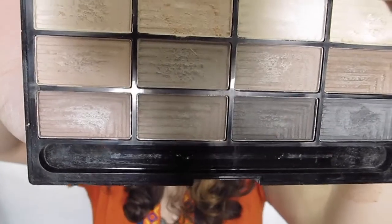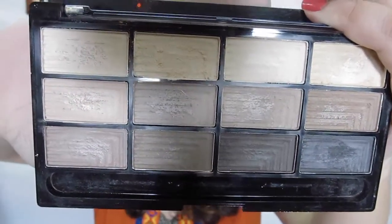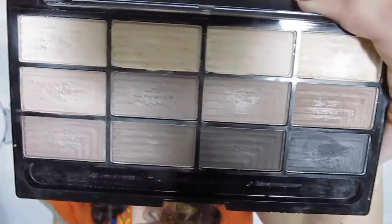If you take a look at the second shade in the top row, you'll probably be able to pick up a little bit of the powder residue that is left on the pan itself, and it's falling all over the place. Another thing that happens with this palette is that there is a lot of fallout when I try to apply a lot and blend it into my skin in order to get a decent pigmentation out of this. So that becomes problematic. However, there are some shades that aren't completely horrible.